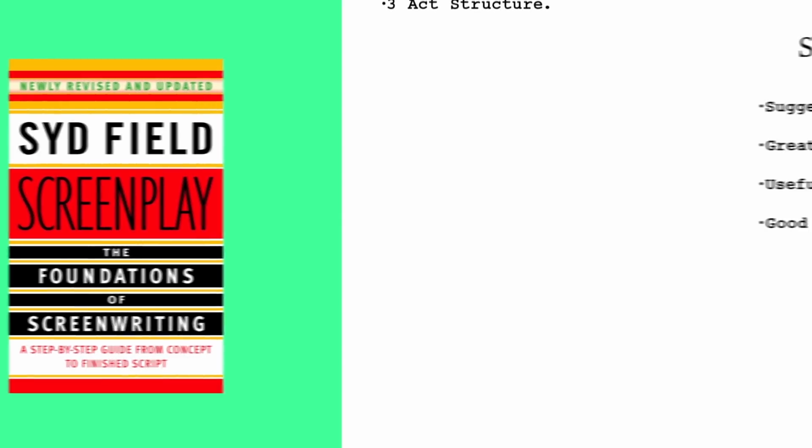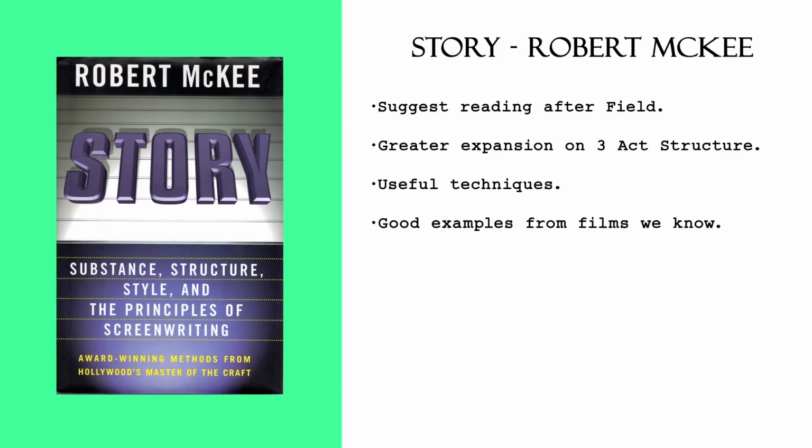Similar to Screenplay, and one of my personal favorites, is Robert McKee's Story. I usually recommend this as the second book to read after Screenplay because they complement each other. It's a little less accessible, but the stuff in here is fantastic, with greater expansion on 3-act structure, some character work, and useful examples of how his techniques apply to films we know and love.